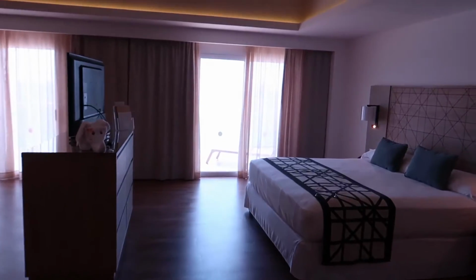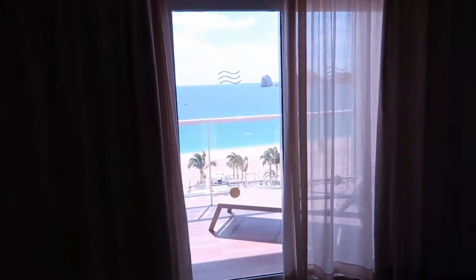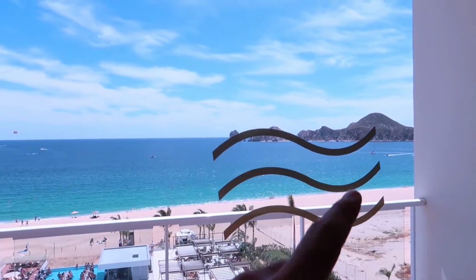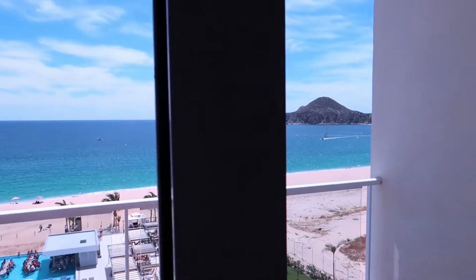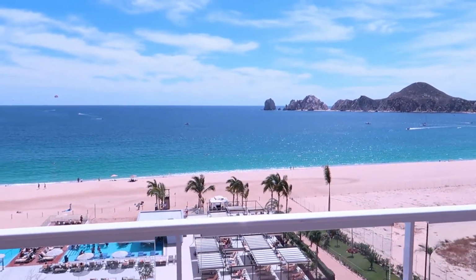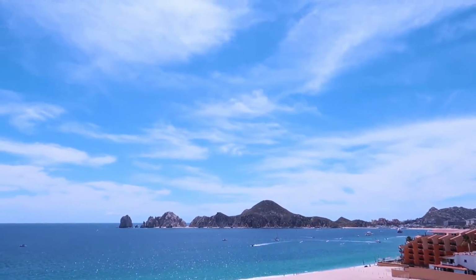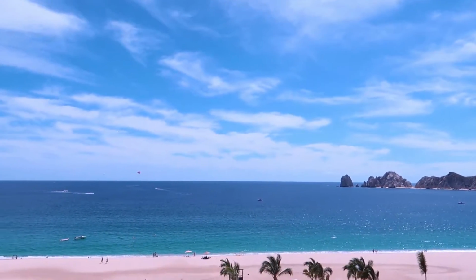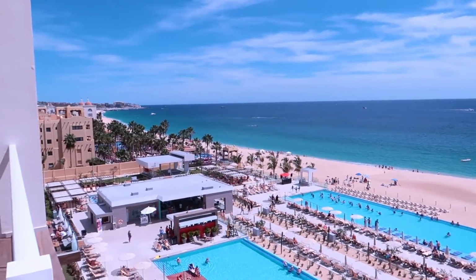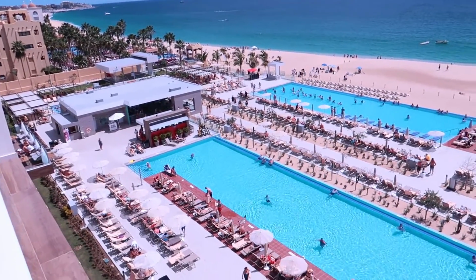All right, so last but not least, I'm gonna take you and show you the view here. So you can already see there's the famous mountains and rock work in the background there. And it's a beautiful day here today. It's like 24 degrees or so. And the sun is shining. The water is crystal clear. And this is RIU Palace, Baja, California.